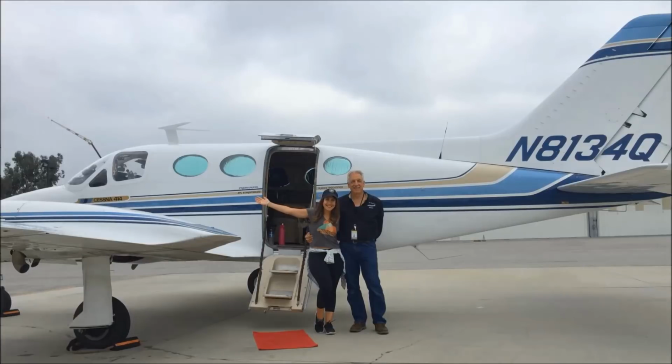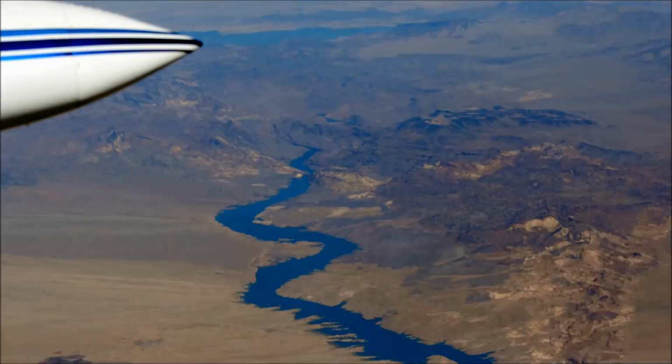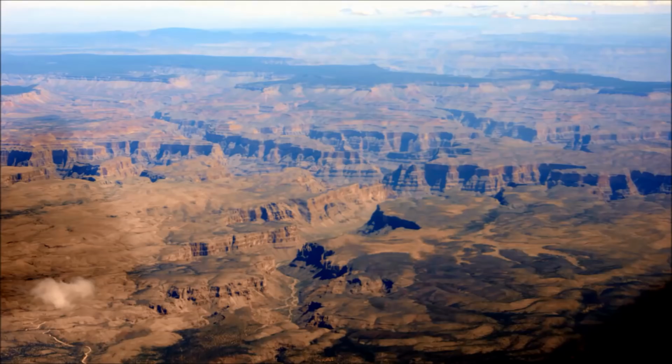Here we are getting ready to leave Santa Monica. She gets the red carpet treatment. Colorado River as we're coming into Grand Canyon. So these pictures are all in order of our trip.